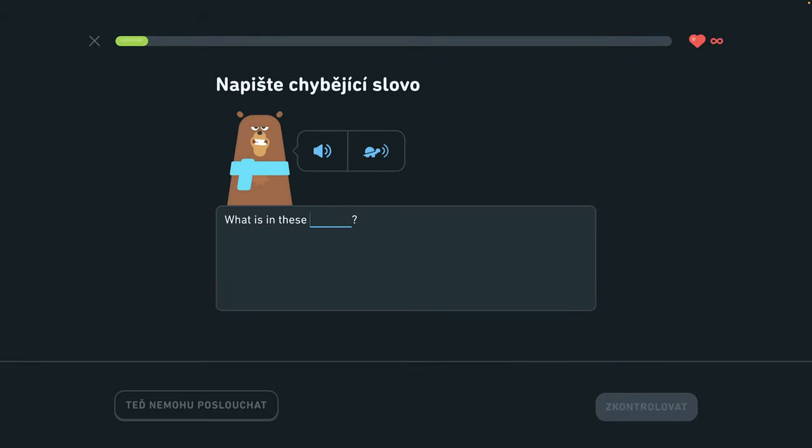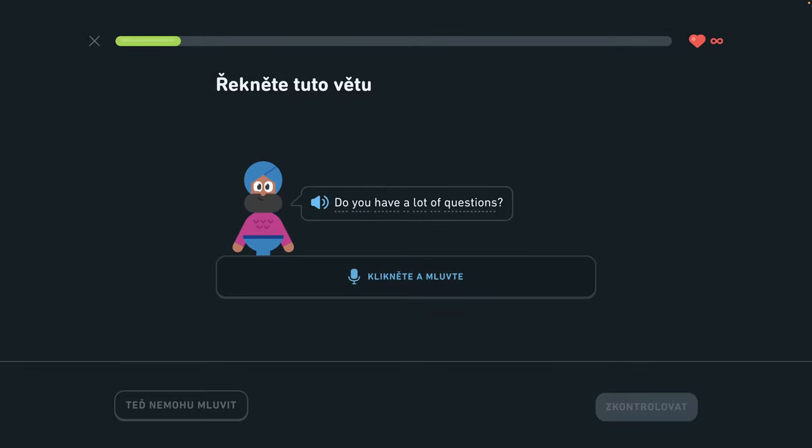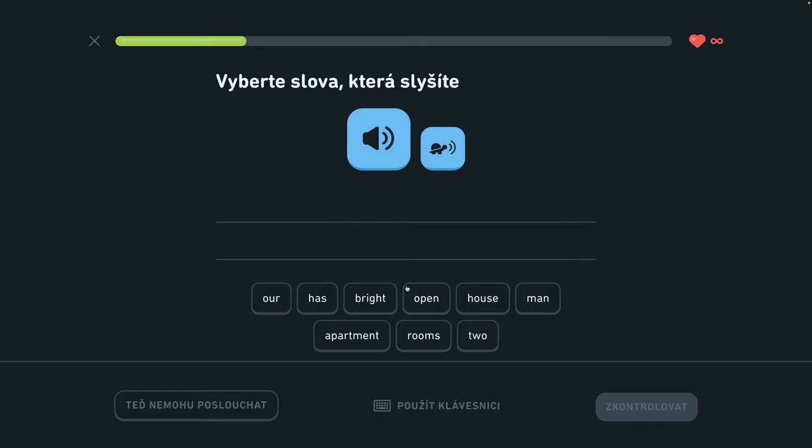What is in these boxes? Čo je v týchto krabiciach? Do you have a lot of questions? Máš veľa otázok? Can you open the door, please? Môžete otvoriť dvere, prosím?